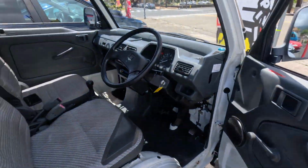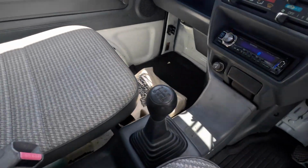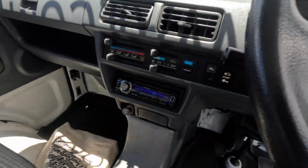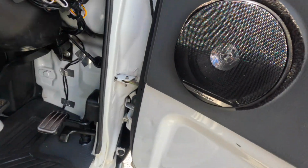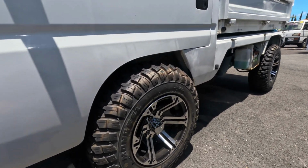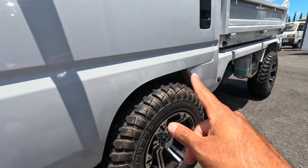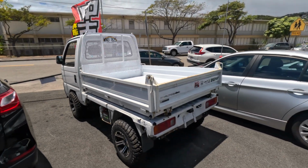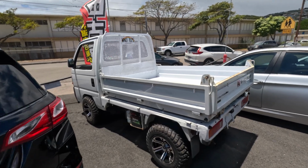Interior wise, the door cards and seats are in good condition. This one's a 5-speed, comes with AC, 80,000 kilometers. You got the Kenwood radio with the Pioneer speakers. They also added this aggressive wheel setup. These are 23 8R12s. You got 300-pound springs, longer shocks. And then with the dump bed down, it kind of just looks like your regular 1995 Honda Acty.